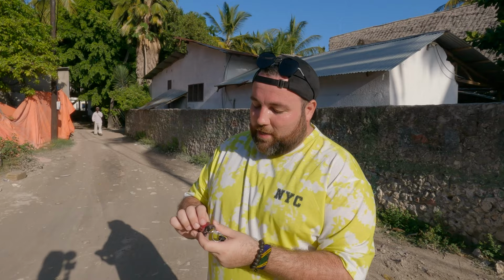So you can't go anywhere without being hounded to buy things. And sometimes, you know, you don't mind. So I got this little key ring for a friend. Another little key ring for a friend. Got some bracelets, you know. You're on holiday, you treat yourself.